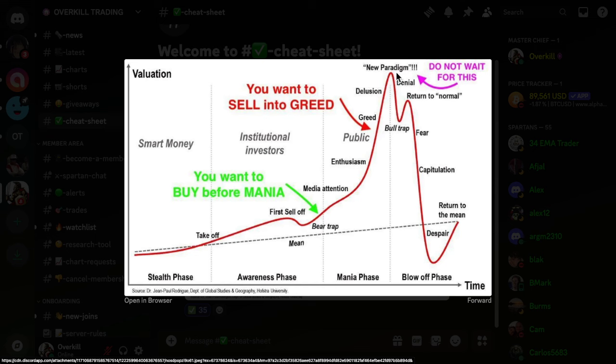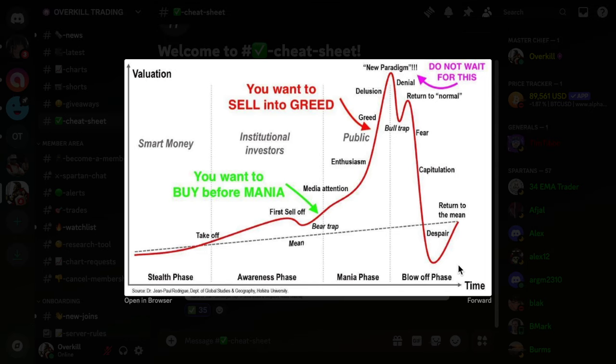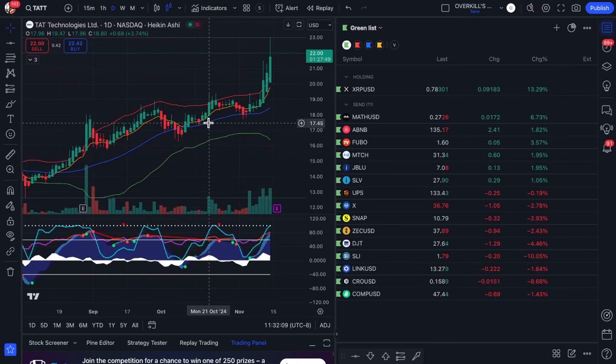Don't want to be up here in delusion or paradigm. This is when people just get greedy and then they hold the bag and lose all their gains, and then they go into what is called despair, and then they quit and cry and go into the cycle of just giving up their gains.